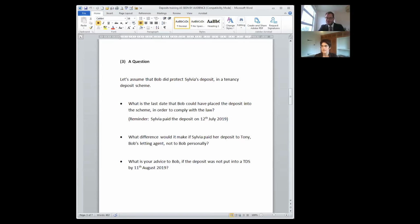Well, those are both pretty good answers so far. The deposit may not have been protected. Yeah, I mean, let's assume the deposit has been protected, but let's say it's the agent that did it rather than the landlord. That's the situation we're thinking about at the moment.